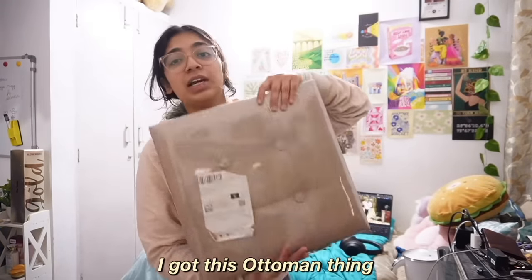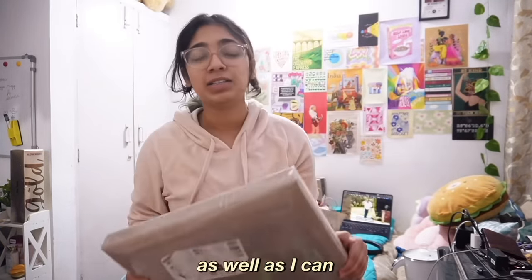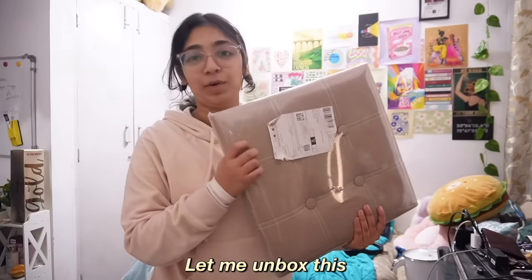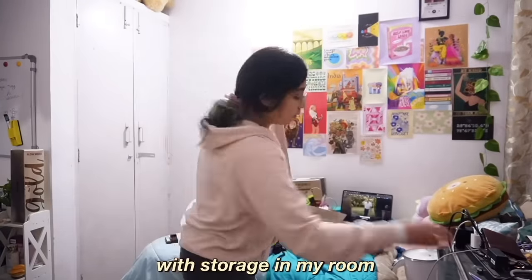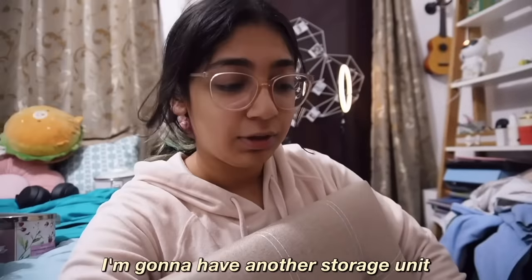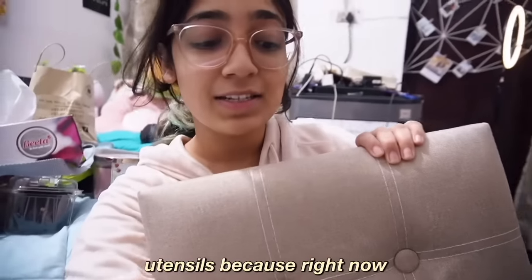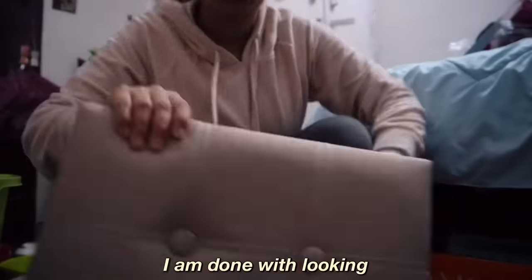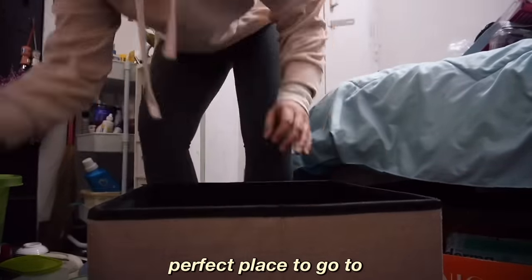One of those today. I got this ottoman thing, which is supposed to be a sitting area as well as something I can use for my storage. I'll show you what I'm talking about. Let me unbox this. I got this for some extra storage because I really struggle with storage in my room, and I thought for all the dishes, I'm going to have another storage unit. I'm going to use this to store all the utensils, because right now they literally just lie anywhere around, mostly on my desk, and I am done with looking at them there. So I want them to have a perfect place to go to.